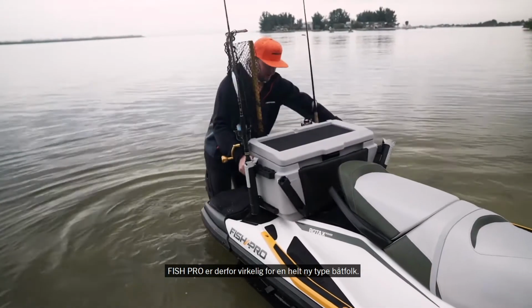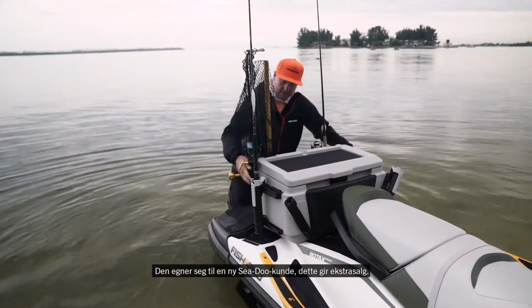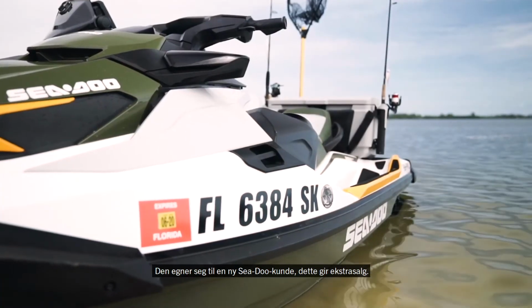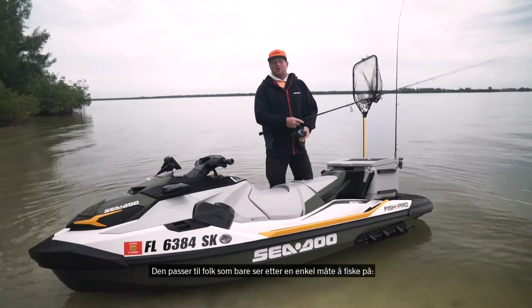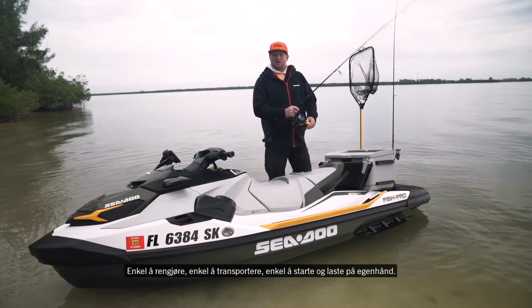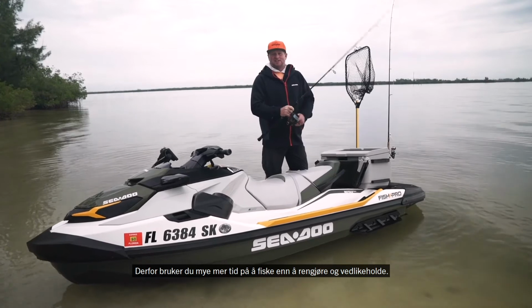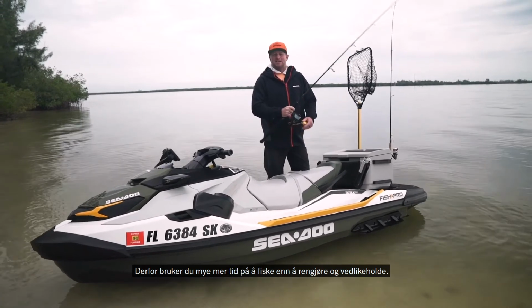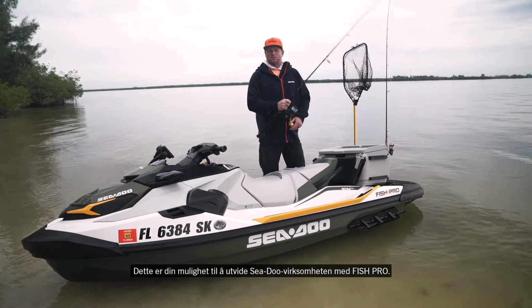So the Fish Pro is really for a totally new audience. This is for a new Sea-Doo customer. This is incremental sales. This is for somebody that's just looking for an easy way to go fishing. Easy to clean, easy to transport, easy to launch and load by yourself. So you spend a whole lot more time fishing than you do cleaning and maintaining. So this is your opportunity to grow your Sea-Doo business with the Fish Pro.